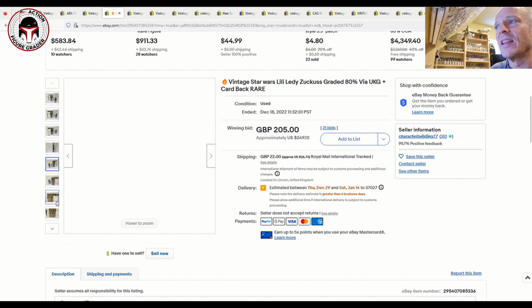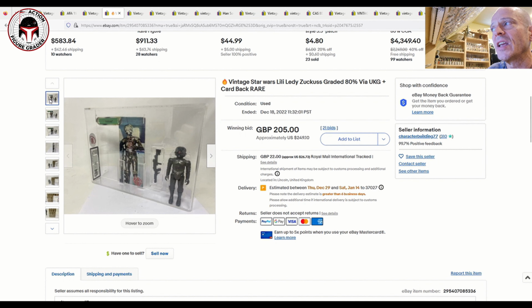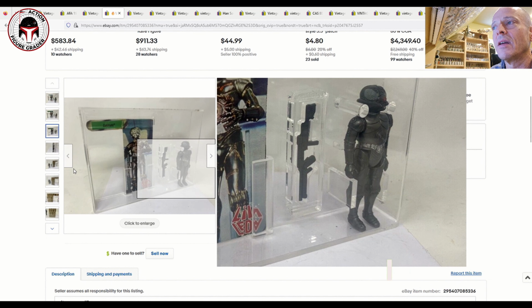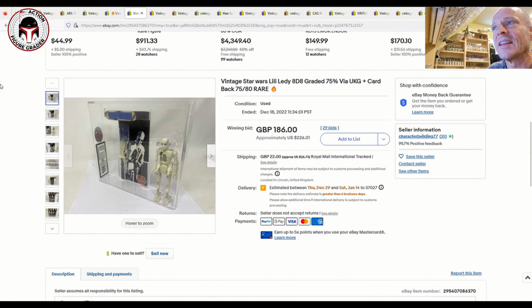Here was the Zuckuss, Lili Ledy Zuckuss, and that one was UKG 80%. Here's the back of the card for this one as well, and you can see again it's a positive card back. This one sold for 205 pounds, which again was about $250 US dollars. Probably appropriately graded. I mean, this is not my thing. I wouldn't want this. It's too big of a case, and I prefer to have the whole card back rather than just a cut piece of cardboard with it. But it is cool that it has the Lili Ledy logo there for that piece of cardboard. As you can see there, it says Lili Ledy. So very, very cool. Just not for me. It just takes up too much space, but I can understand the appeal for this one. So again, about $250 US dollars.